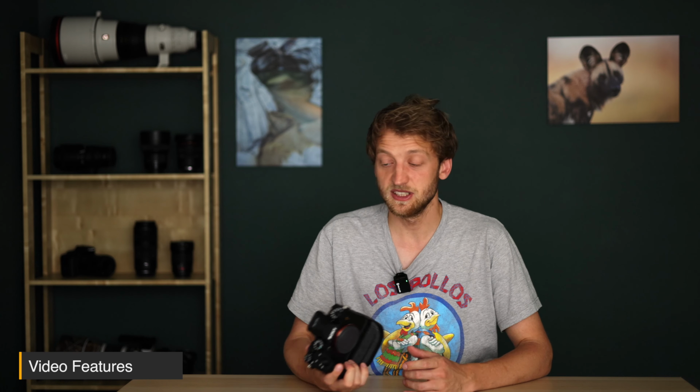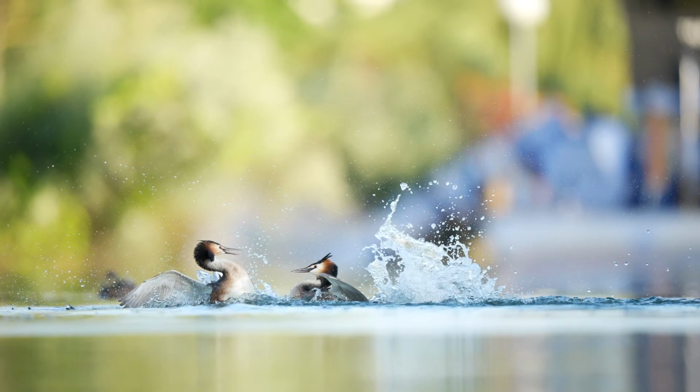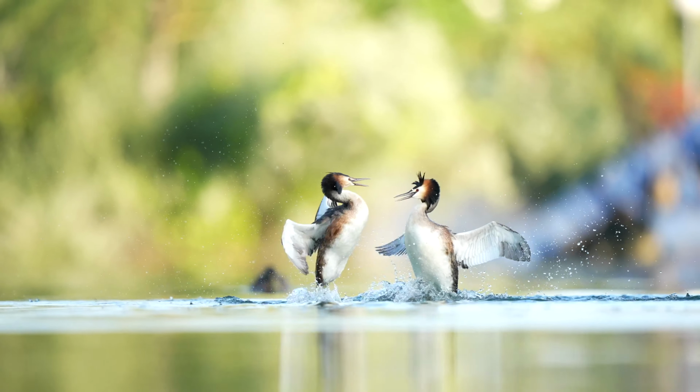The camera is of course also very capable of taking videos. It's even written here on the side that it supports up to 8K. I need to say I did not shoot 8K. I also don't use this feature with the Z9, Z8 or R5. I often shoot 4K 120 frames per second because then I can slow the action down and do nice slow motions.